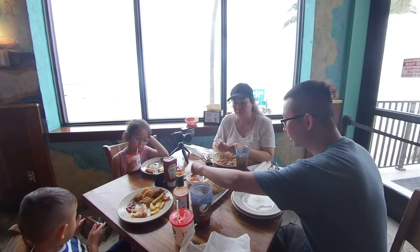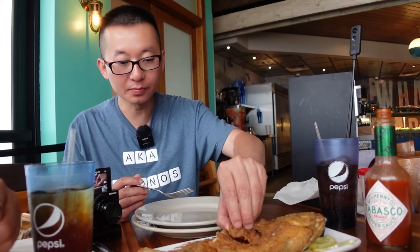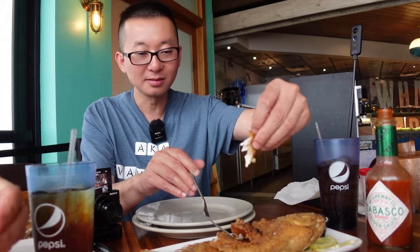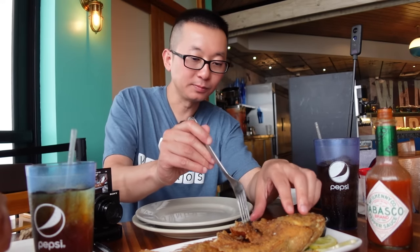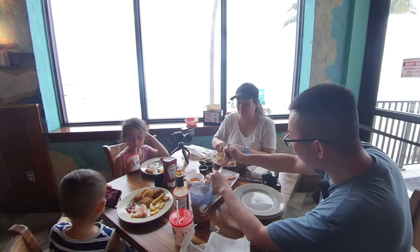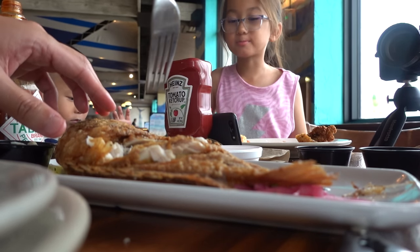Oh yeah, dip in Tabasco. Nice and fresh and crispy. I know it's not from the ocean, but I feel like this is caught from over there and then fried up in the service that's up here. Real good. I'm not a fish person, but fried fish, I can eat all day. Want more fish? Good?